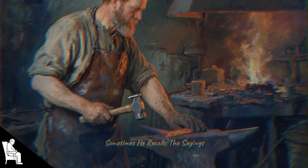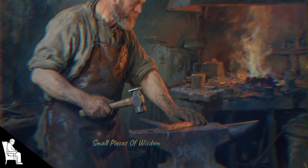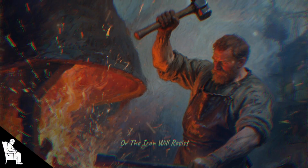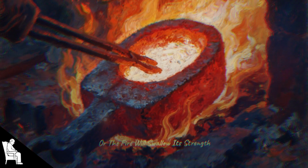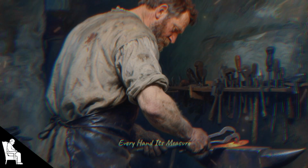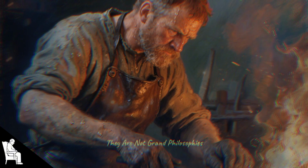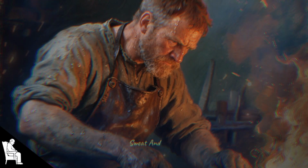Sometimes he recalls the sayings his father repeated, small pieces of wisdom passed along with the rhythm of the hammer. Do not strike too soon, or the iron will resist. Do not strike too late, or the fire will swallow its strength. Every tool has its moment, every hand its measure. These words come back to him even now, guiding him silently as he works. They are not grand philosophies, but they are truths born of sweat and flame.